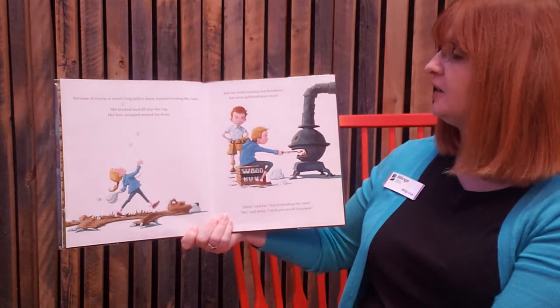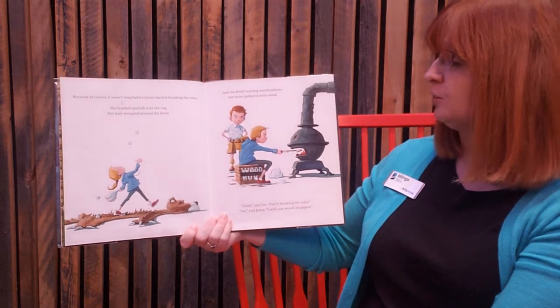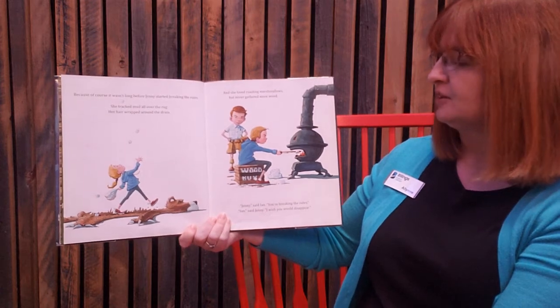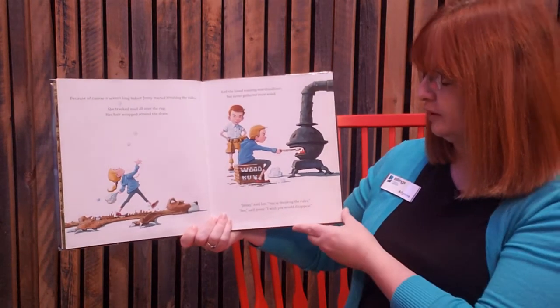She tracked mud all over the rug. Her hair wrapped around the drain, and she loved roasting marshmallows, but she never gathered more wood.